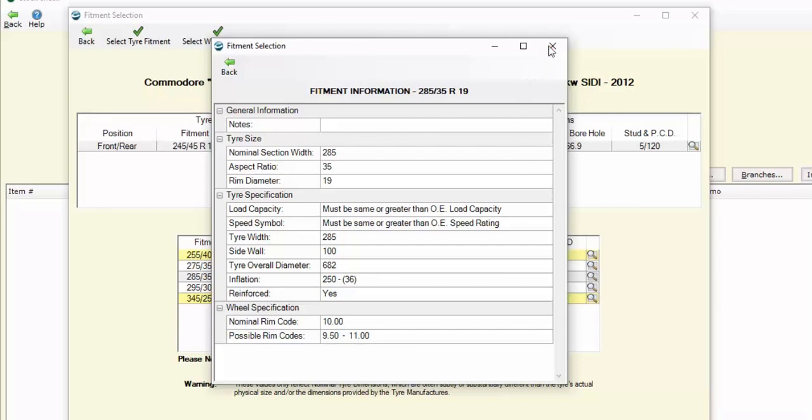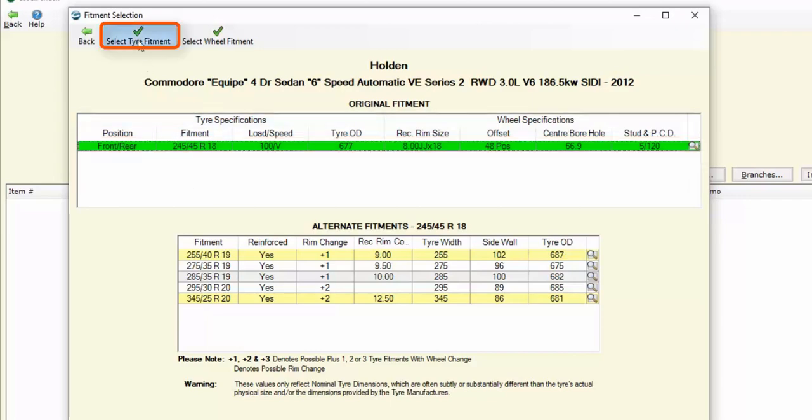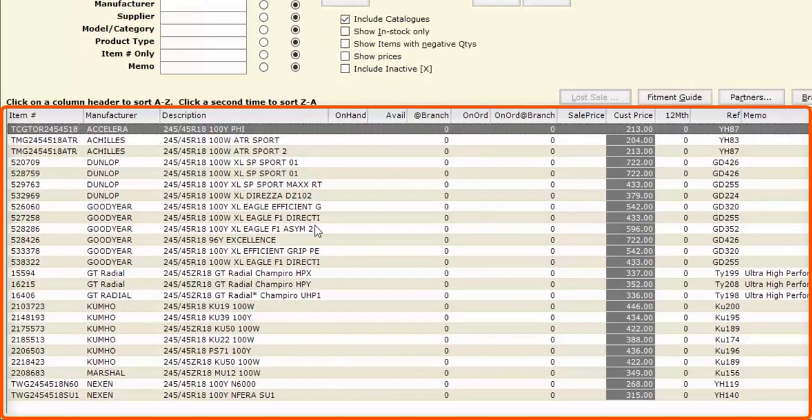From there, if we go back, I can choose the particular size that I'm looking at. So in this instance, I'm staying with the OE fitment. We select the Tyre fitment. It returns it automatically with the size and does a search and lets me know that I've got none in stock. So I can untick the show in stock only, and it will search my catalogues and let me know what I've got available from my suppliers.